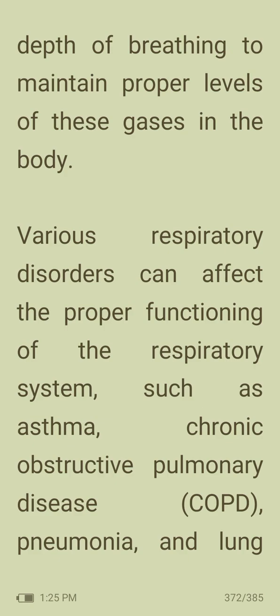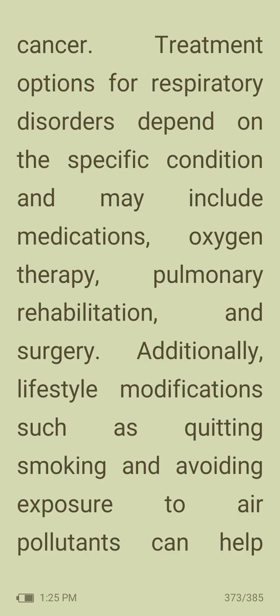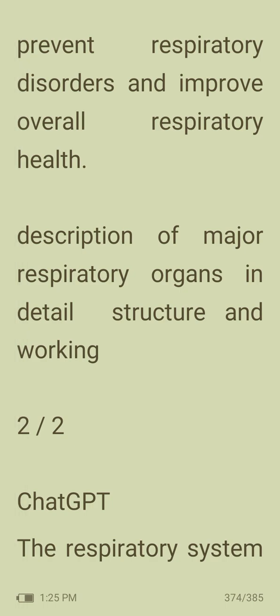Various respiratory disorders can affect the proper functioning of the respiratory system, such as asthma, chronic obstructive pulmonary disease or COPD, pneumonia and lung cancer. Treatment options for respiratory disorders depend on the specific condition and may include medications, oxygen therapy, pulmonary rehabilitation and surgery. Additionally, lifestyle modifications such as quitting smoking and avoiding exposure to air pollutants can help prevent respiratory disorders and improve overall respiratory health.